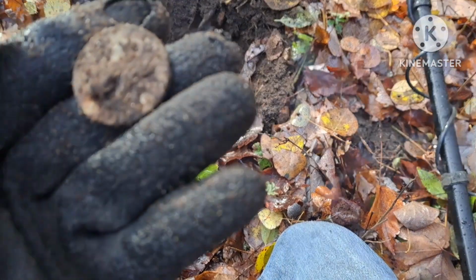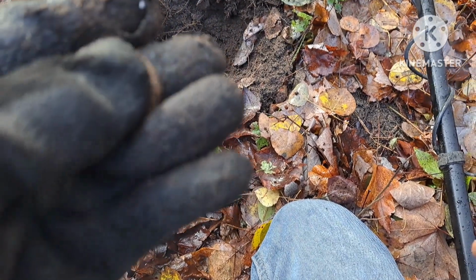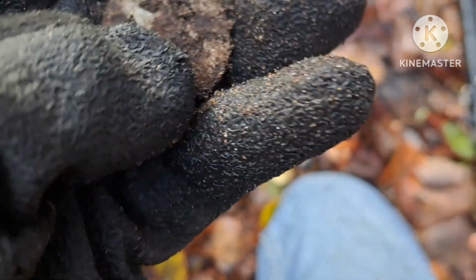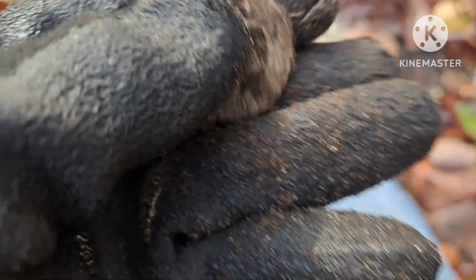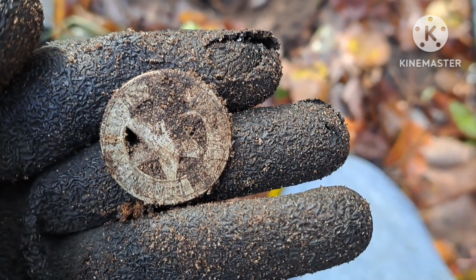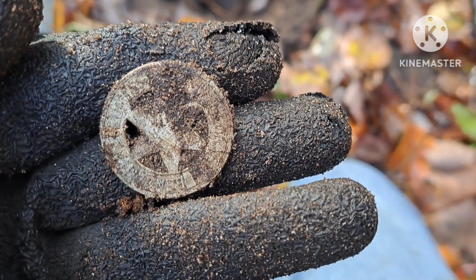All right, I just got my first cool find. Rings up high like aluminum, and it is. It's another star token. Let me clean it up a little bit, and I'll get back to you, see if I can read what's on it.